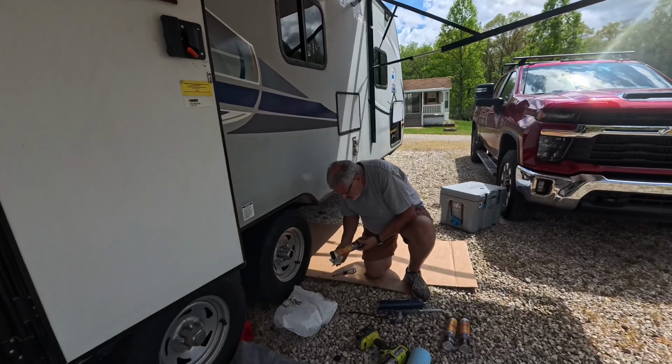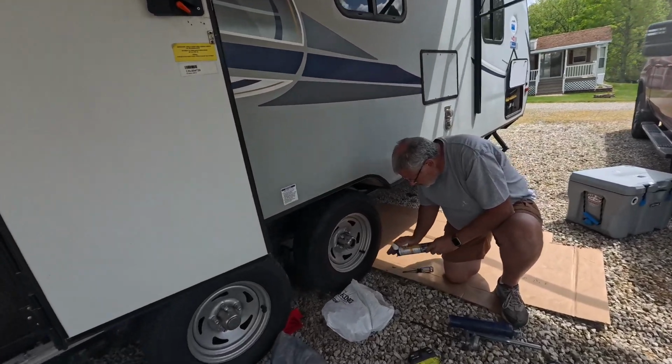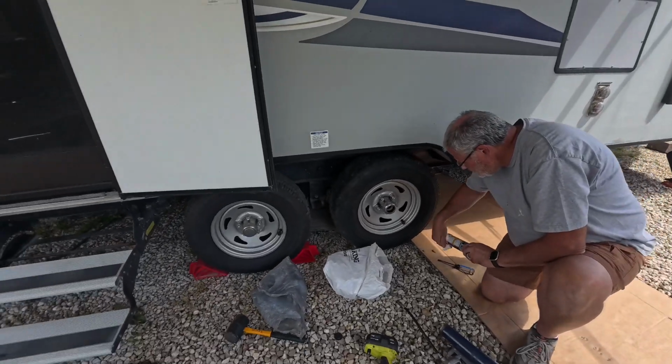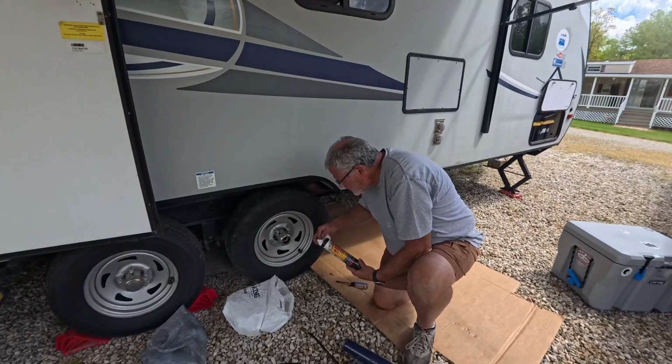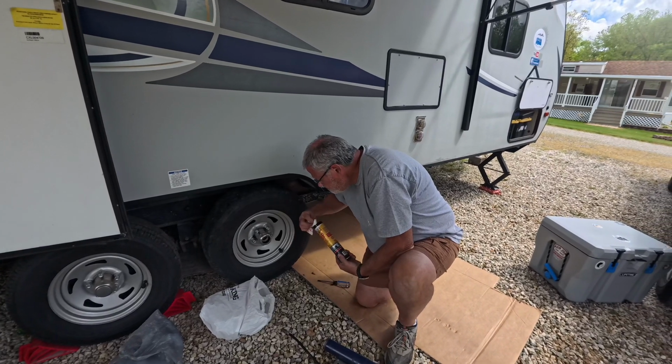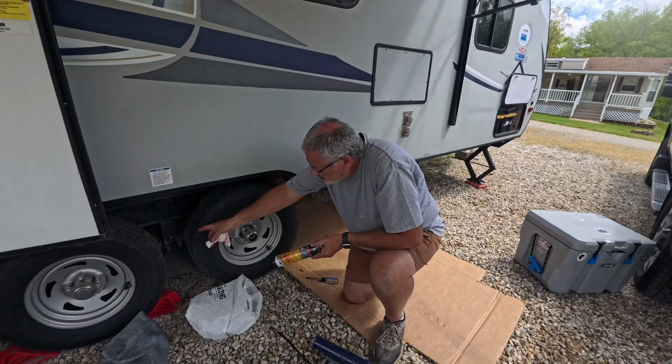While Jim is prepping for Alaska, he just checked the brakes on the trailer and they are fine. And the bearings were really nice. So now he's going to just lube the axle and the suspension.